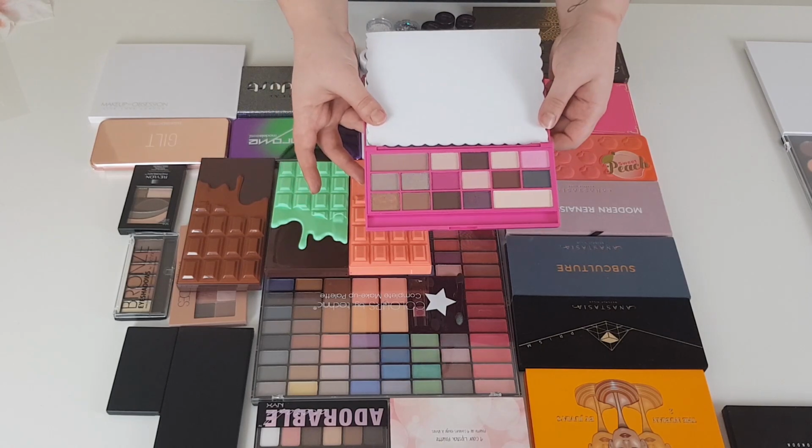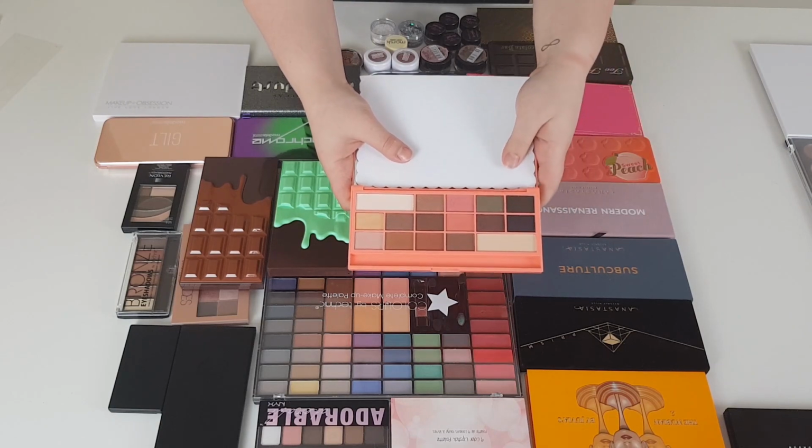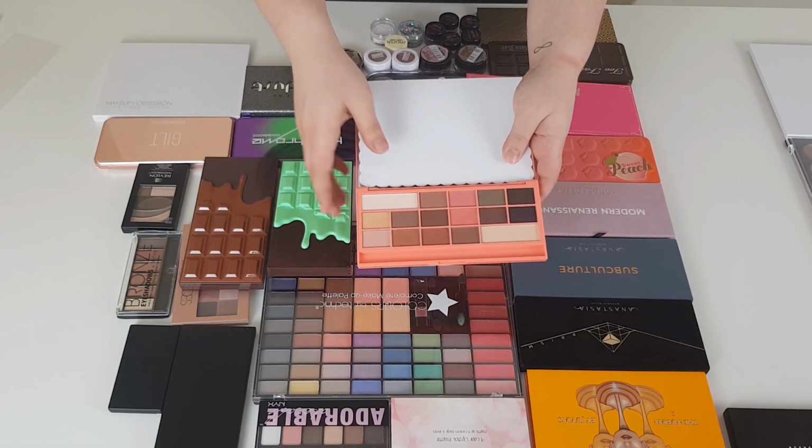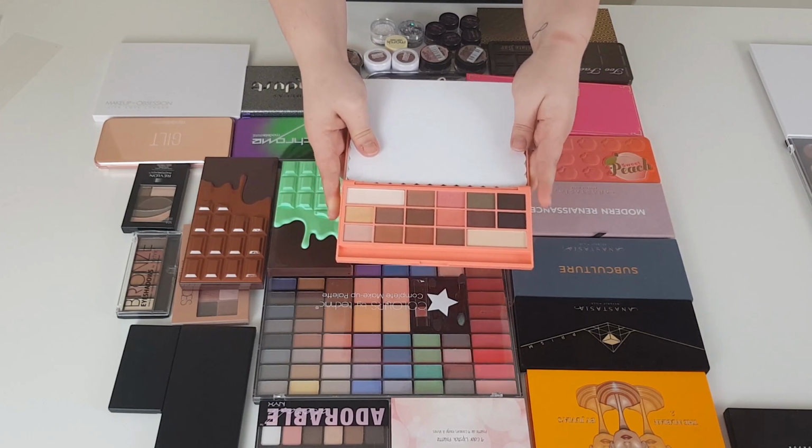I've only used it for swatches, so I'm going to get rid of it. This next palette is the Chocolate and Peaches palette. A lot of people were saying when this came out that this is a perfect dupe for the Too Faced Sweet Peach palette. I disagree.